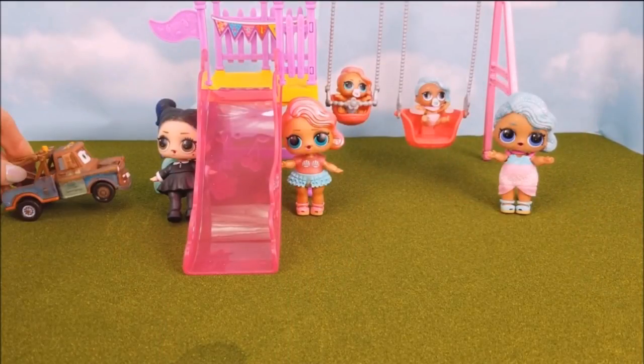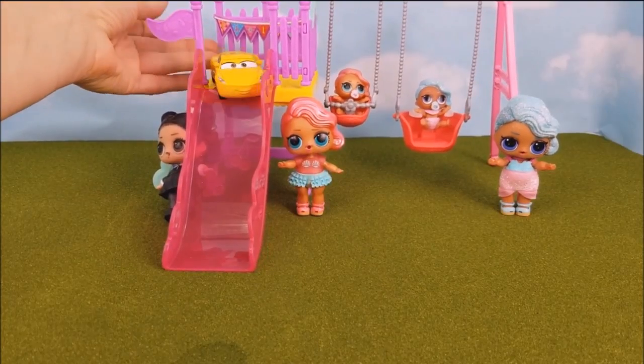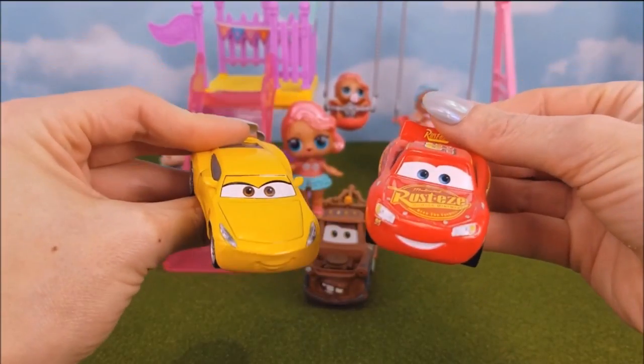Okay, Mater's turn down the slide first. Oh man, it's a tight fit. We got it. Woo! Oh, Mater, you are so fat. Next is Cruz Ramirez. And whoosh! And Lightning McQueen! Whoa! Race cars really fly down the slides, huh?